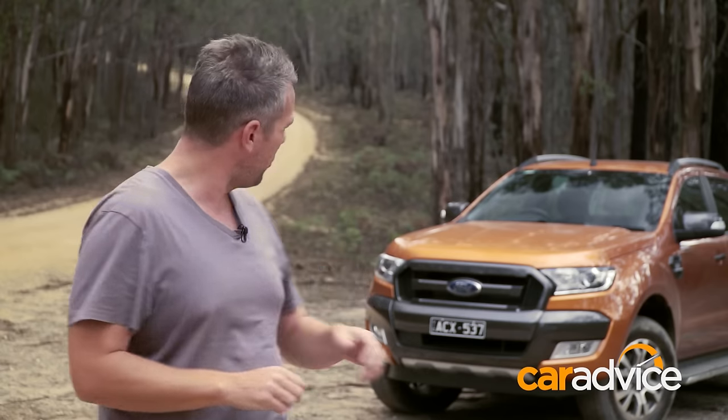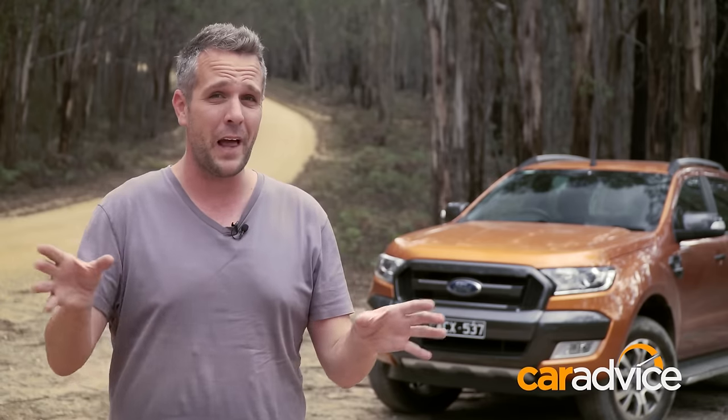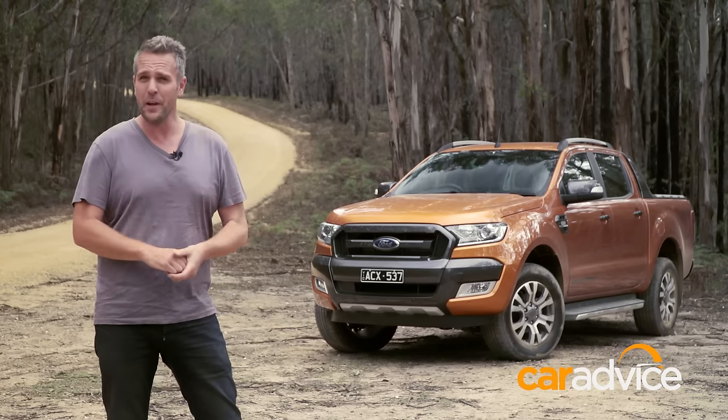But if you think a double cab ute like old Pugface there is exactly what you need to fit your work and play lifestyle, then take a look at the 2016 Ford Ranger Wildtrak, and I reckon you'll be impressed.